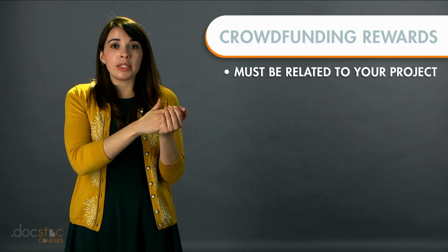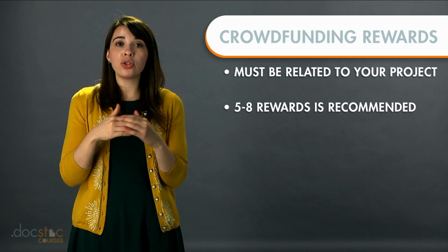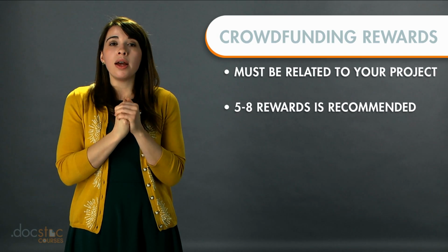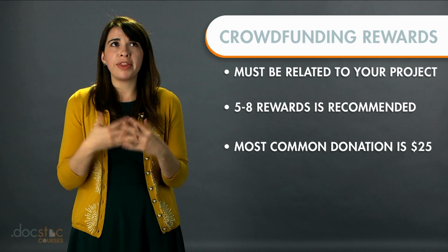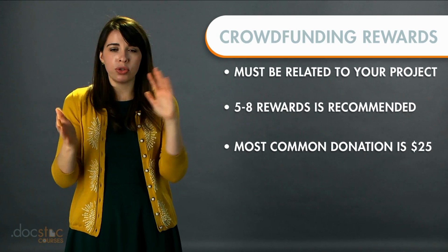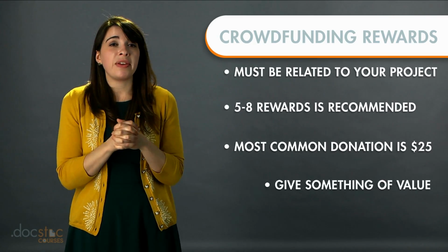Now, in terms of the amount of rewards to offer, 5 to 8 rewards is usually the recommended amount, just so that you can hit all the different price points, right? A good number to keep in mind is that $25 is the most common donation amount, with the average donation being about $50, which is thrown off by the higher reward levels that sometimes get purchased. So you really want to make sure you give people the opportunity to pledge money to your campaign, whether that's $5, $20, $25, $50, $100, $200, $500, $1,000. Those are really popular price levels, and you want to make sure that you, like I said, give people the opportunity. You also want to make sure you're giving something of value.